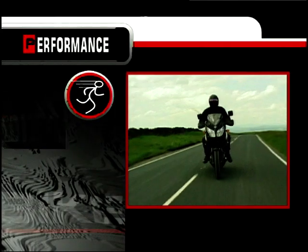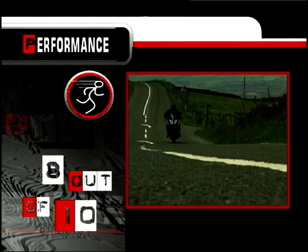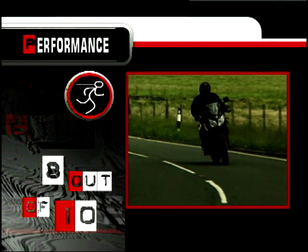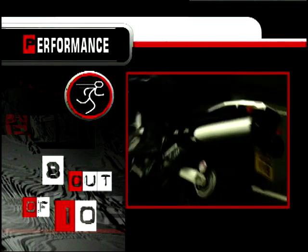It won't quite eat Fireblades for breakfast, but it has more than enough power for most of us. Power delivery is strong and a smooth torque curve makes the bike easy to handle in traffic. The chassis and brakes are well up to the job and the bike feels safe and forgiving to ride. For performance, 8 out of 10.